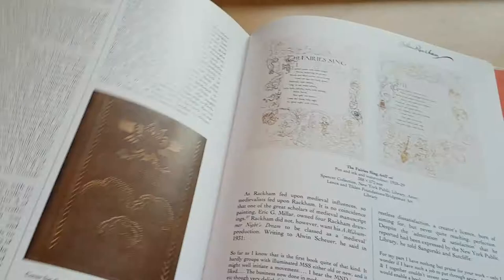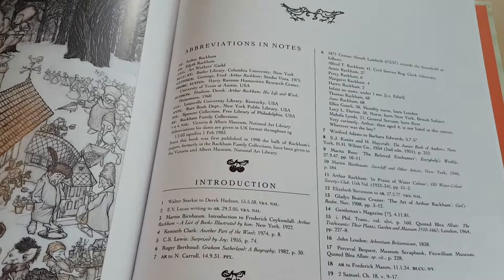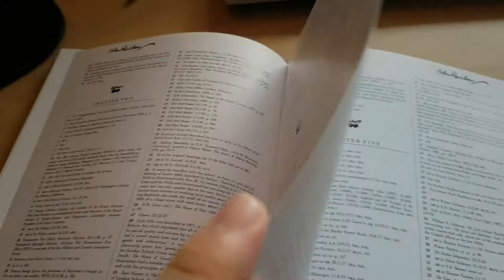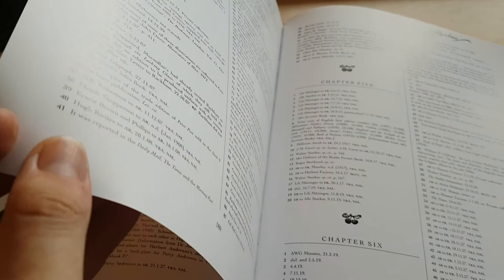Book continues with a very nice selection of his illustrations. Of course, they're not all here. They couldn't possibly all be here. He was so prolific. But there's a very nice selection. The paper itself is nice and thick, and very glossy, but also very smooth, very pleasing to the touch.